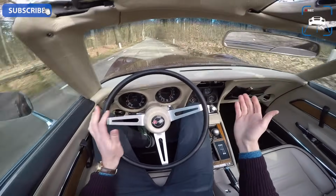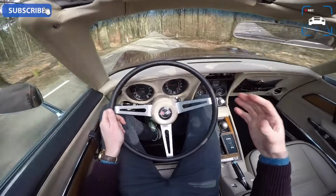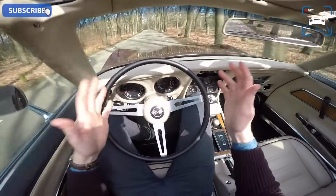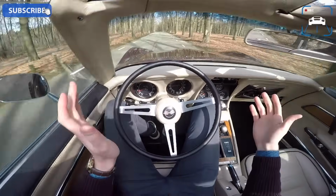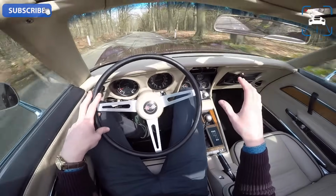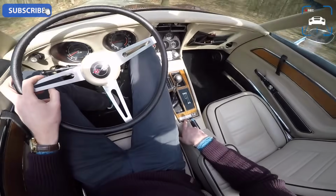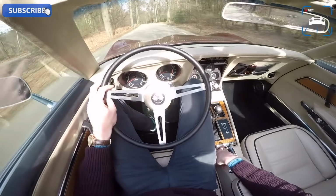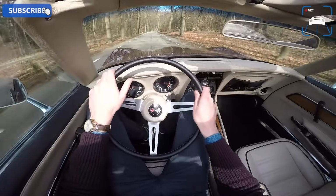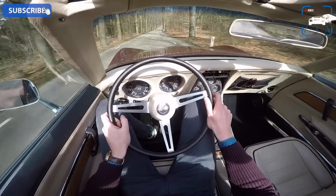So this is the base model Corvette Stingray 1972, so 350 small block V8, 200 horsepower, 366 Newton meters. It's a bit difficult to determine because the SAE changed the way they measured power. So you have this car delivered 300 horsepower gross and 200 horsepower net. So there's a little plaque down here with 360 pound-feet of torque, but that's about 488 Newton meters. So I'm not sure what number to use, but we'll stick with 200 horsepower, 366 Newton meters.